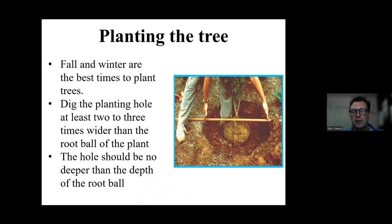So when we plant, we want to make sure that we take care of those roots. Because as I mentioned a minute ago, when the slides weren't going, if we take care of the roots, the top will take care of itself 99 times out of 100. So we want fall and winter. We're now getting into the best time of the year to plant trees, and particularly the woody ornamentals. You want to dig that planting hole at least 2 to 3 times wider than the root ball. The hole should be no deeper than the depth of that root ball. So you want the top of that root ball right there at the level of the existing soil.